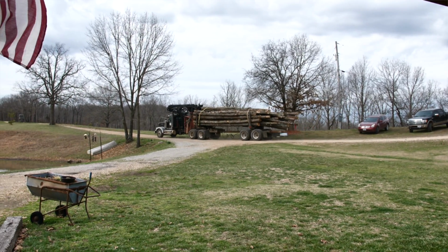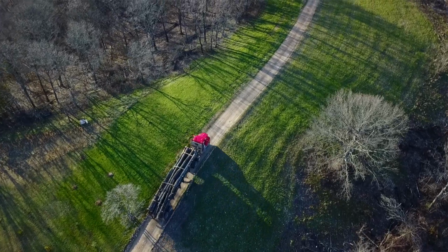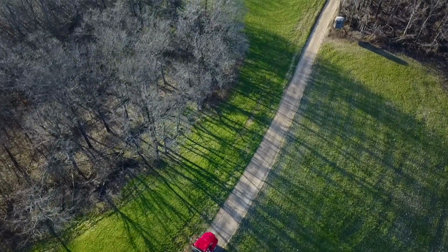Now, there was more money than that laying there because you think about the guys cutting the logs, the guys that got to haul the logs, the fuel costs and everything. So you can multiply that probably by 3 at least and know that that value is laying down there when you're cutting your trees.